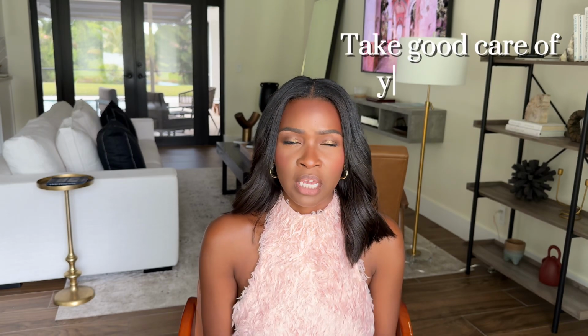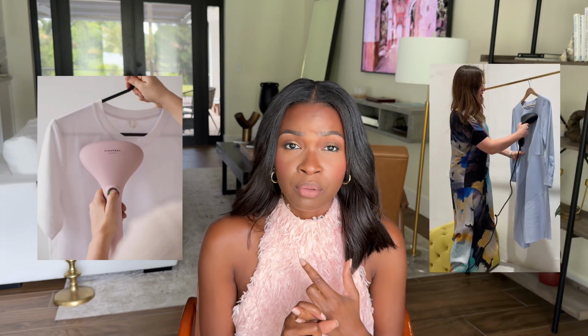The next tip that I want to talk about is how do you take care of your actual clothing? Now, this can take very little money to a little extra coin depending on your level of patience, time, or how much you're willing to spend for the convenience. And what do I mean by that? Ironing your clothing, steaming your clothing, or taking it to the dry clean.